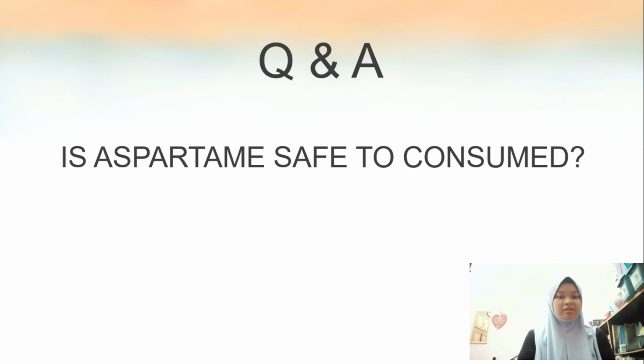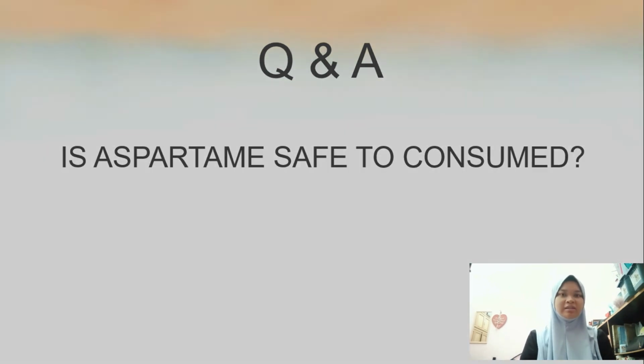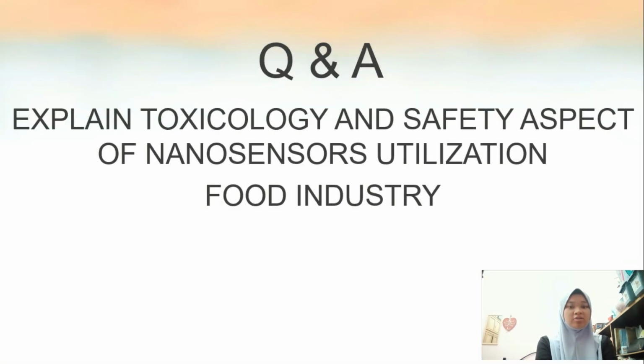FDA scientists have reviewed scientific data regarding the safety of aspartame in food and conclude that it is safe for the general population under certain conditions. The toxicity of nanoparticles in the environment depends on their size, type, and charge. The influence of nanoparticles on the environment also depends on environmental factors such as humidity, temperature, wind flow rate, and the nature of light.